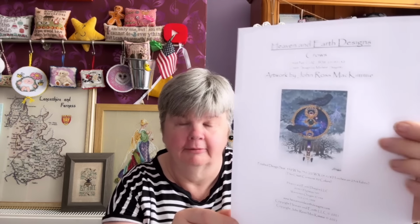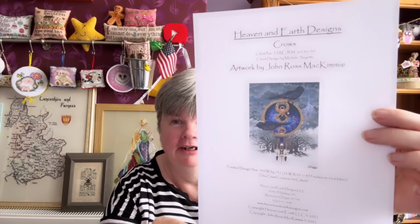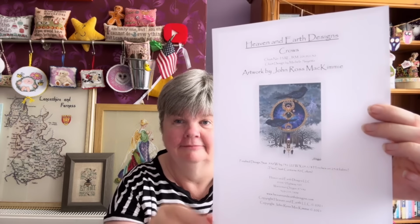Right. So let's think what's next. I've done that. Right, stash enhancement. Okay, so Heaven and Earth have got a sale on. When I was at the Cheshire Stitching Day last week, somebody, was it Sandy, was stitching the Heaven and Earth designs. And it was this one. It's called Crows, artwork by John Ross McKimmie. And it just looked really nice. Those purples, yeah, it was lovely. What she was stitching looked lovely.